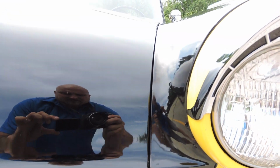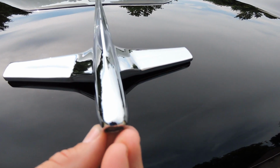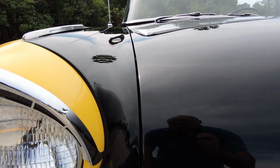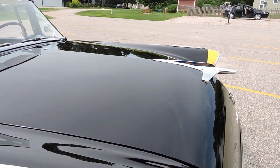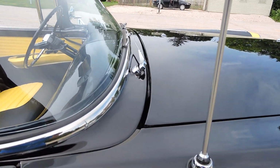Hood gap is fantastic on the driver's side. Lines up very nicely in the top of the fender. Hood ornaments completely re-chromed. Really nice gap here on the passenger side of the hood as well. As we look out across the top of the hood, paint is absolutely gorgeous. Nice gap all the way across the back, nice and even.